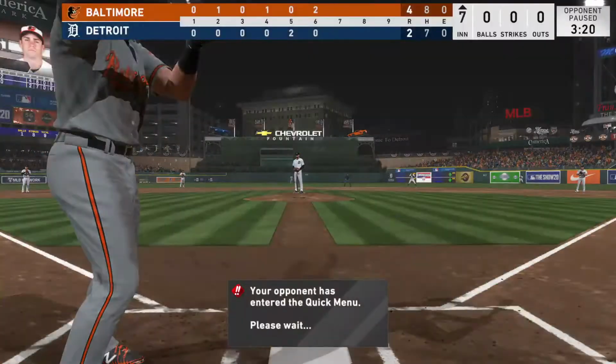Now at the plate, Austin Wells. He'll be tasked with starting things as we begin the 7th.